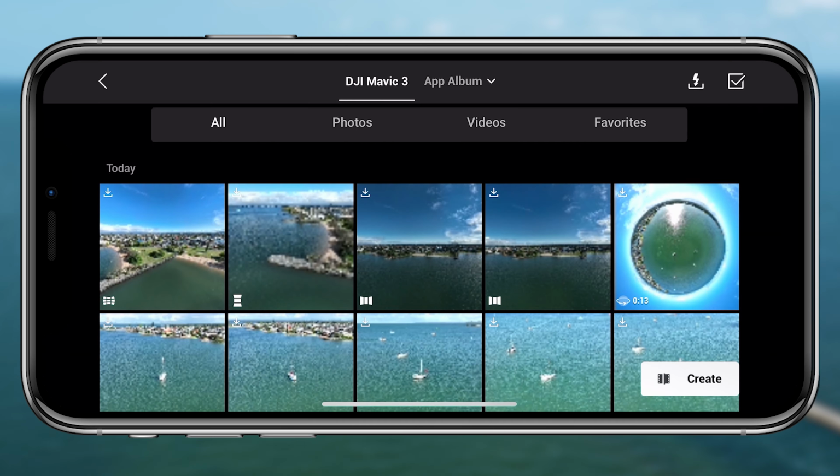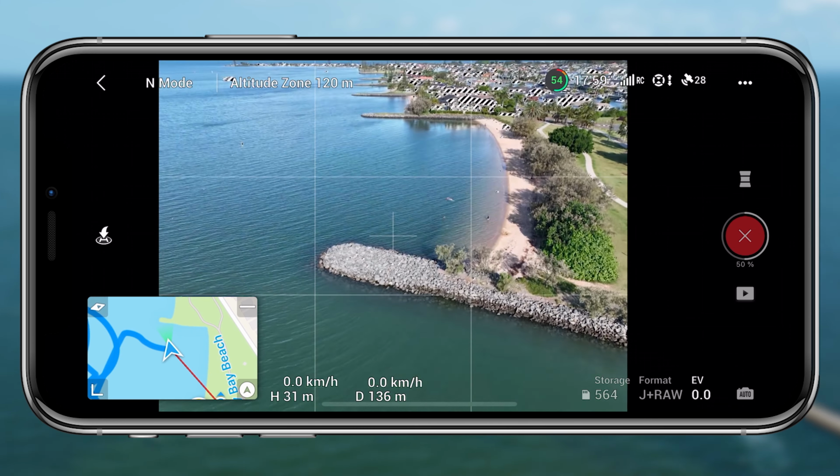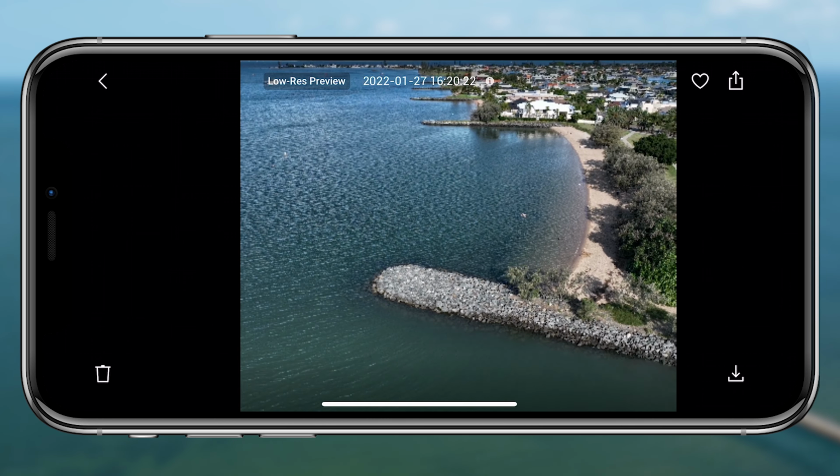And then you also have vertical as well, if you really wanted to take a vertical photo with your drone, which could be relevant if you've got a tall building or something that you just can't capture in the shot. That's another unique offering as well.